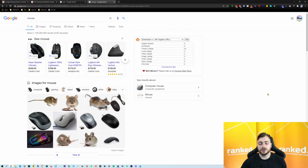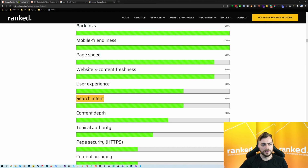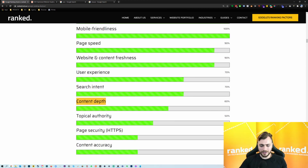Whereas if I'm looking for wedding dress styles, then sure, I can mention that here's where you can buy the wedding dress. But if people realize that they scroll through it and they're being sold to, they'll back out, and Google will see that. Content depth, that's more content depth, topical authority.